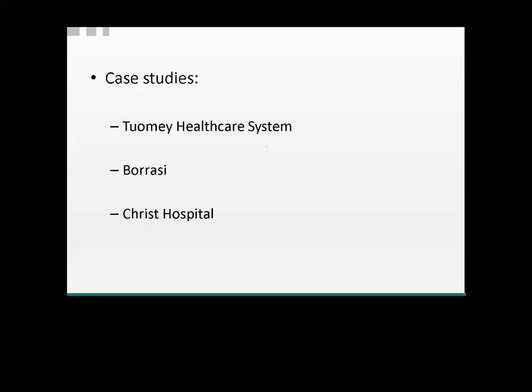Now, this originated with a whistleblower lawsuit, and it was filed by a physician. And the United States government intervened in the lawsuit. And the government alleged that Toomey had violated Stark law when it entered into improper financial arrangements with 19 specialist physicians to perform outpatient services. More specifically, the government claimed that Toomey entered into part-time employment contracts with physicians in reaction to a freestanding ambulatory surgery center that the hospital determined would compete against it and lead to a decline in revenues.